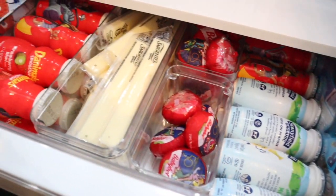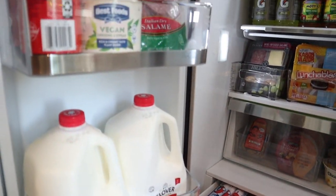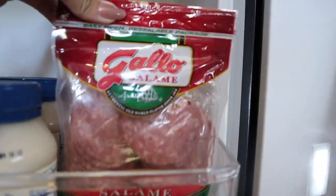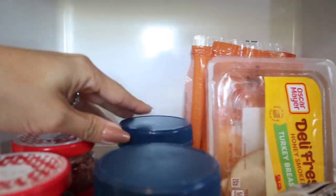So here's how everything turned out for the kids' lunch refrigerator. I have 2 refrigerators in here. Again, I will link down below if you guys want to see how I organize them. But I've got everything I need every single morning for the kids' cereals and for their lunches.